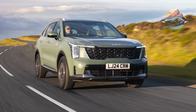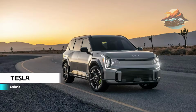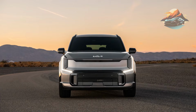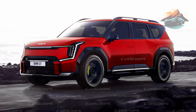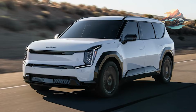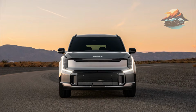Let's switch to another domineering Kia 3-row SUV, the 2026 Kia EV9. The 2026 Kia EV9 is the kind of SUV that makes you rethink what family rig even means. When Kia dropped this 3-row EV a couple of years back, it already felt like the Telluride's cooler, electric cousin. But now they've gone and added the GT model with 501 horsepower. Yeah, you heard that right.